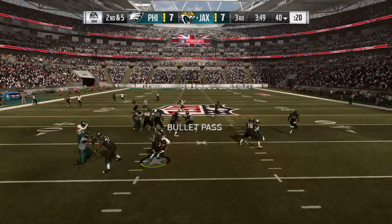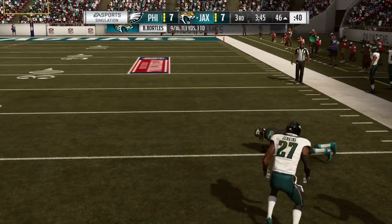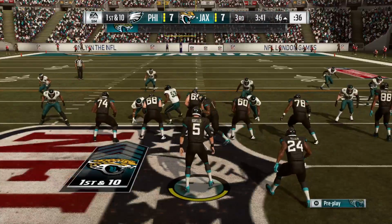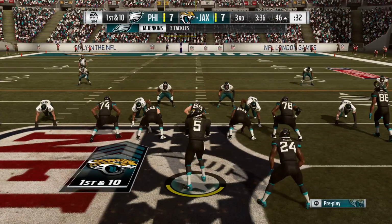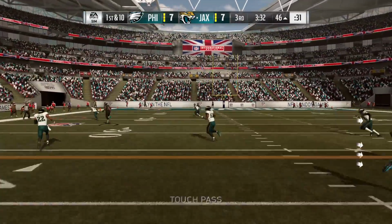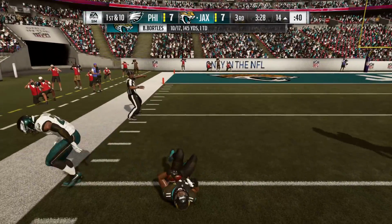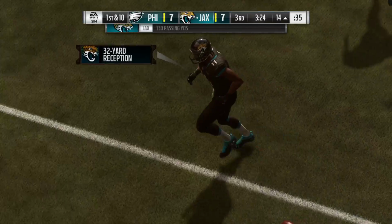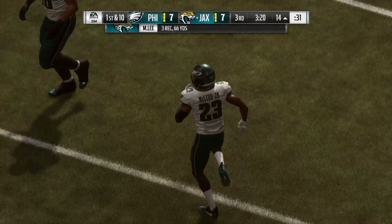From the shotgun, he'll look to throw. Over the middle, complete. That's Lee. And he'll be taken down, but not before he gets into enemy territory. First down, Jacksonville. The passing game looking sharp on this drive for the Jags. Throw left side, complete. It's Lee. And he gets this one all the way down inside the 15. A gain of 32 that time.